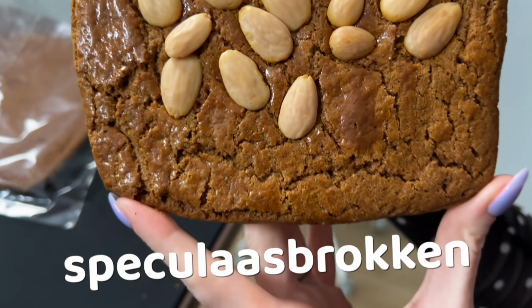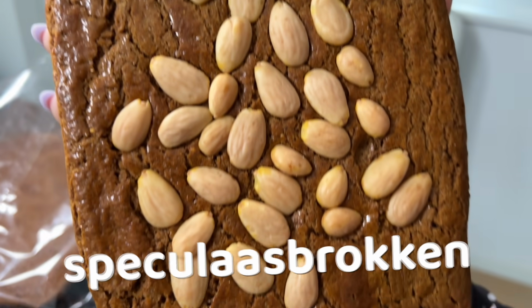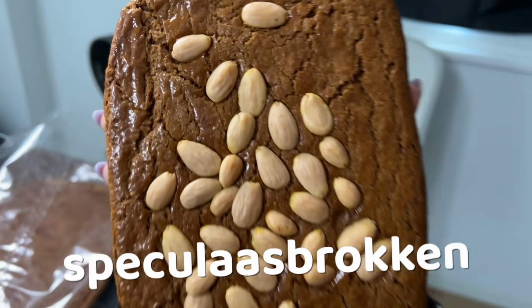Next up, speculaasbrokken. Now, this is not the broken one. What? You need to break it up. Oh. It's supposed to come in pieces. So it's basically one big speculoos cookie, and then they break it up. What's in the middle? Nothing? No, these are almonds. Oh, almonds. Okay. Smells like speculoos. Yeah, it smells standard. Yeah.